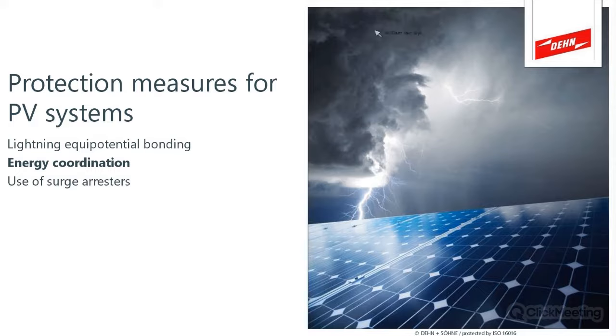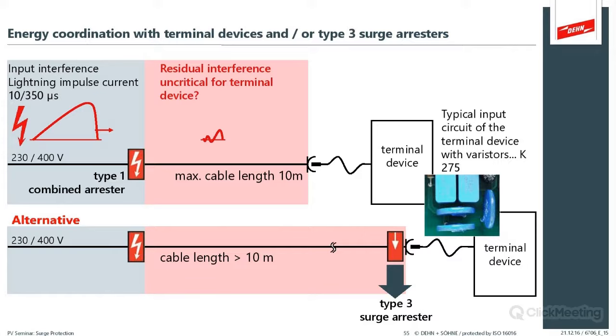Okay, so then coordination. Surge arrestors all need to speak the same language. Surge arrestors make use of different technologies, and that means that we typically want most of the energy to go through the stronger surge arrestor in a network, and then it should hand over to the smaller surge arrestors further down. This is known as energy coordination.